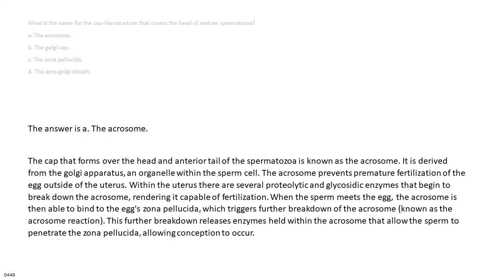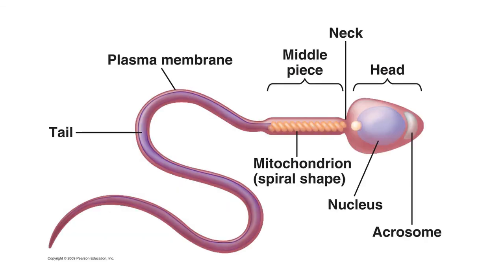Within the uterus there are several proteolytic and glycosidic enzymes that begin to break down the acrosome, rendering it capable of fertilization. When the sperm meets the egg, the acrosome is then able to bind to the egg's zona pellucida, which triggers further breakdown of the acrosome, known as the acrosome reaction. This further breakdown releases enzymes held within the acrosome that allow the sperm to penetrate the zona pellucida, allowing conception to occur.